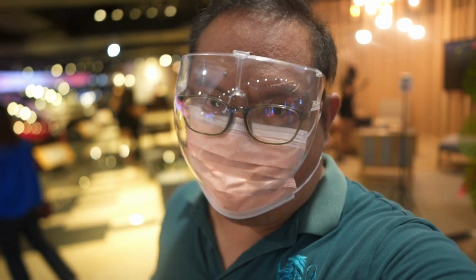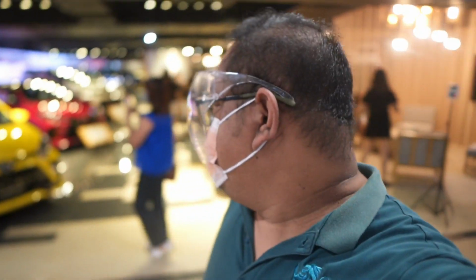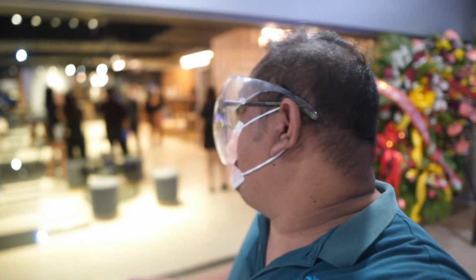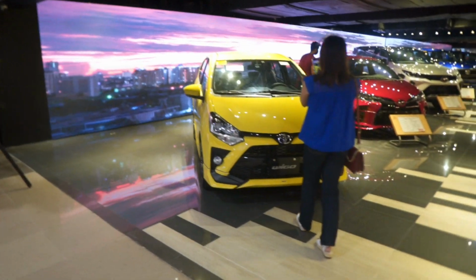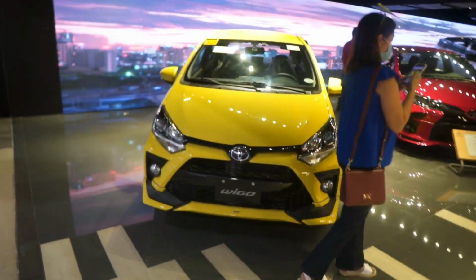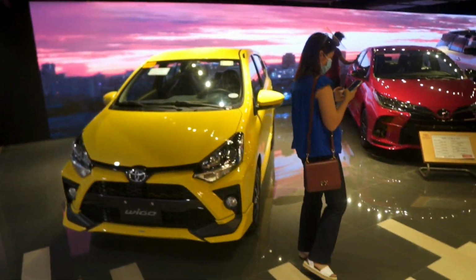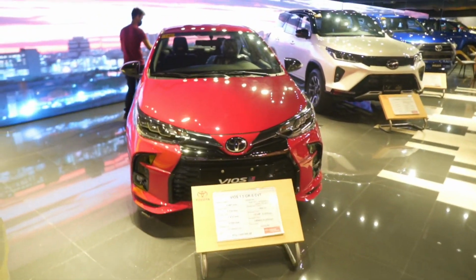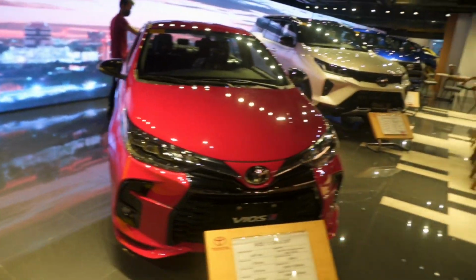We're finally here. So hi guys, we're finally here at Toyota SM City Cebu. And we're gonna check out the models on display in this 4-car showroom in a mall. First up, we have the Wigo, guys. Very cute Wigo, the yellow Wigo, which is one of the top-selling compact cars in the country. And of course the classic Vios, which is also perfect for a first car.